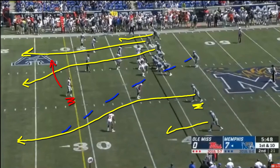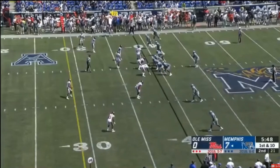That kid does a nice job. It looks like he runs a little bit of a stutter to get the corner to kind of squat, and then he stacks on top of him and goes to the end zone, and White just kind of overthrows him a little bit.